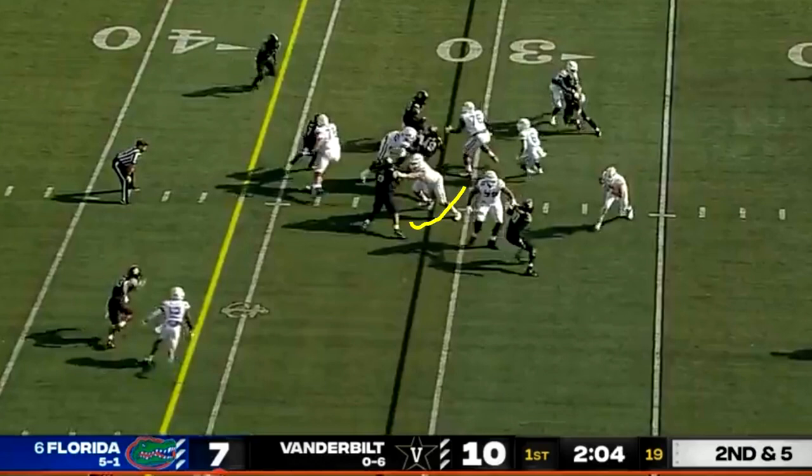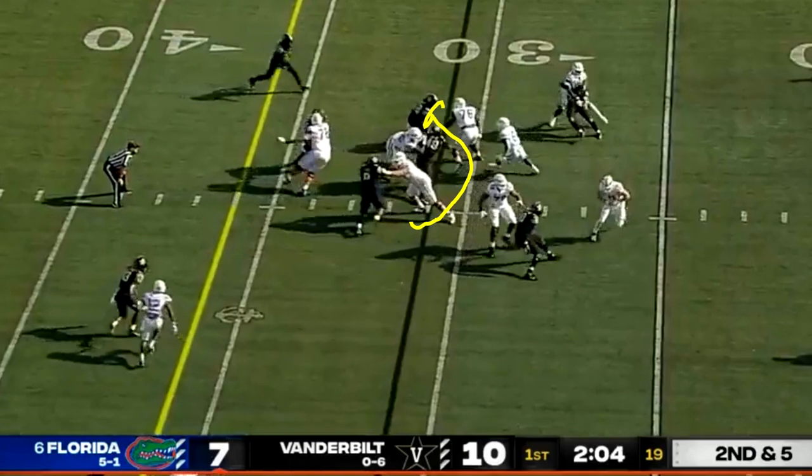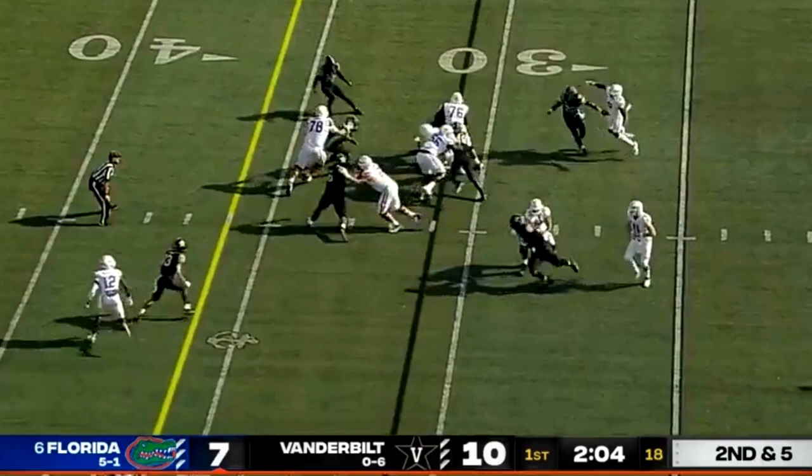By contrast, take a look at Garage, who had a much harder block to make. He had to pull all the way across to seal his man. And take a look at Garage. Again, his man is completely out of the play. And that's what you want to see. You're going to see this a couple of more times in the film study today.